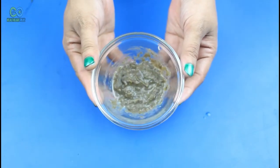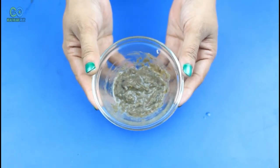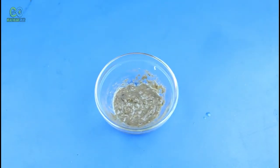Egg yolk is made up of mostly water and fats, which makes it a great water-binding agent that locks moisture into your skin cells, leaving your face soft and supple.